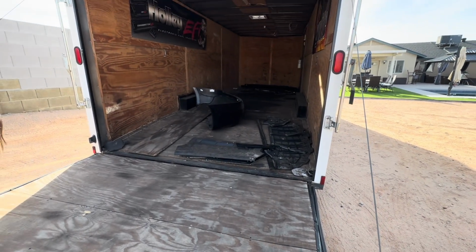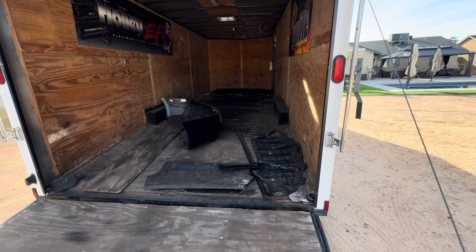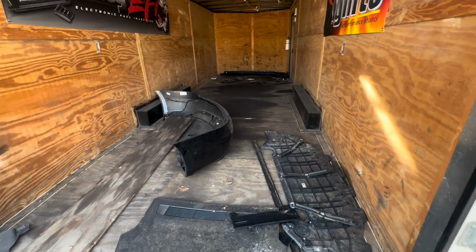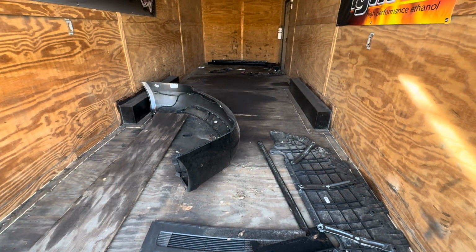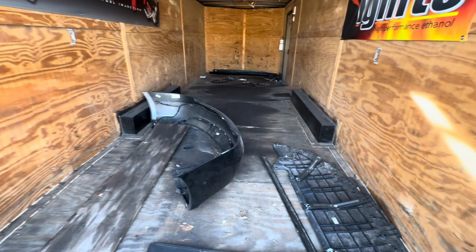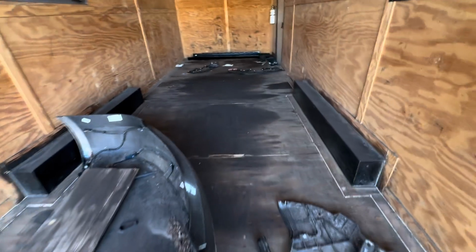I didn't know there was a bumper cover in here, but that's kind of cool. All right, so what we have inside, guys, is a bunch of Tesla parts. I did not know Kyle left that bumper. Yes, he did. That's a rear Model S bumper. We have a Model S. Thanks, Kyle.